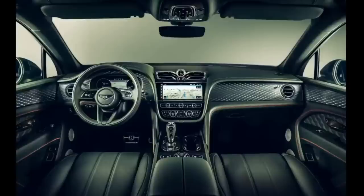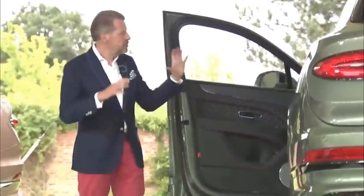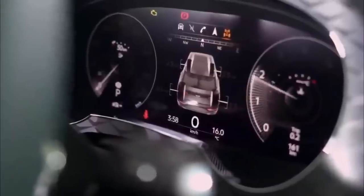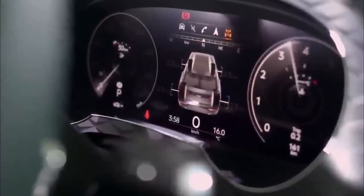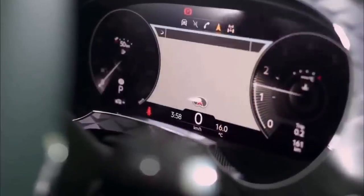Yeah, before I go to the materials, there have been two major changes in the dashboard. So the whole dashboard became more digital. We integrated a digital combi instrument and also a 10.3-inch digital display in the center console. And Chris is going to talk a little bit more in detail about all the technical aspects of these devices.